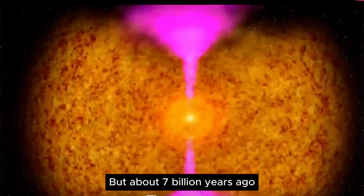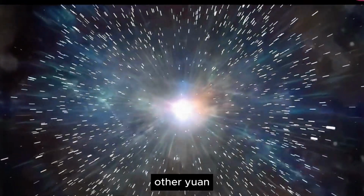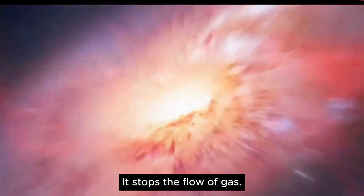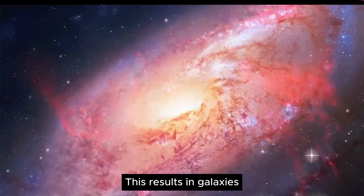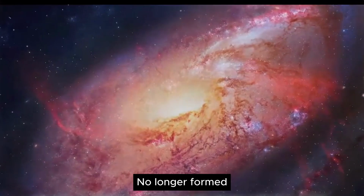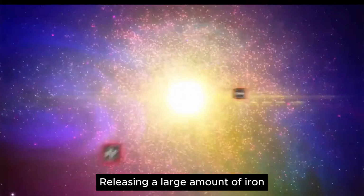But about 7 billion years ago, something big happened. The shock wave of a collision caused the gas in the galaxy to warm intensely. It stopped the flow of gas. This resulted in the galaxy entering a quiet period of 2 billion years. No new stars emerged during this period. Some old stars exploded, releasing a large amount of iron.